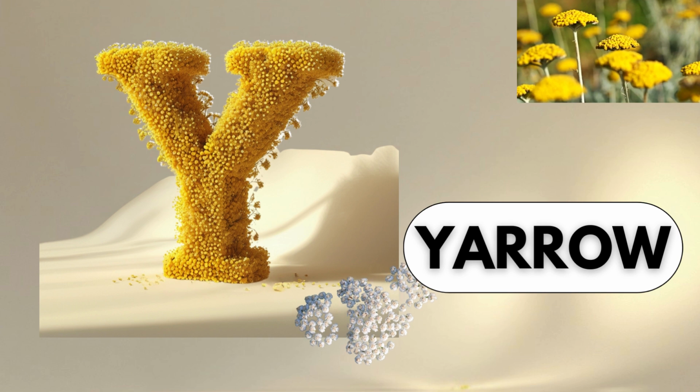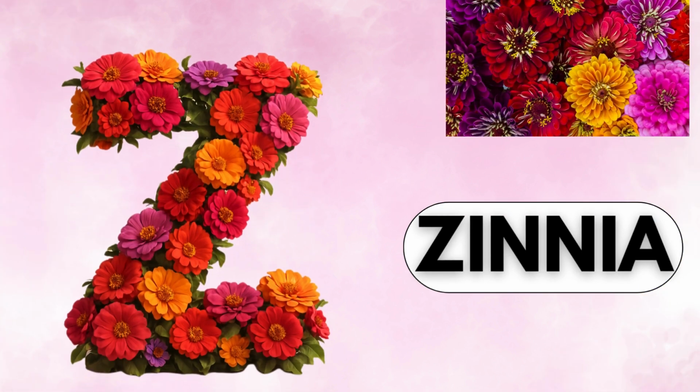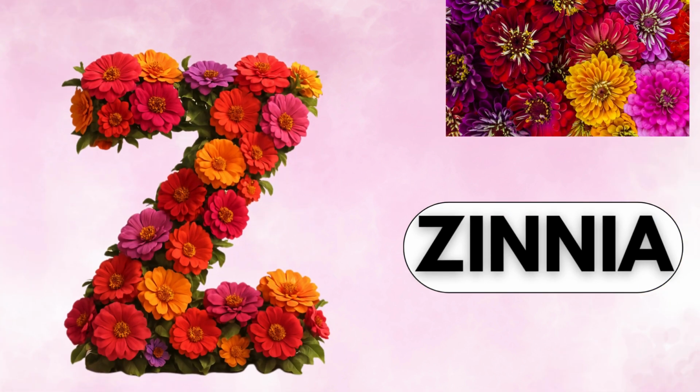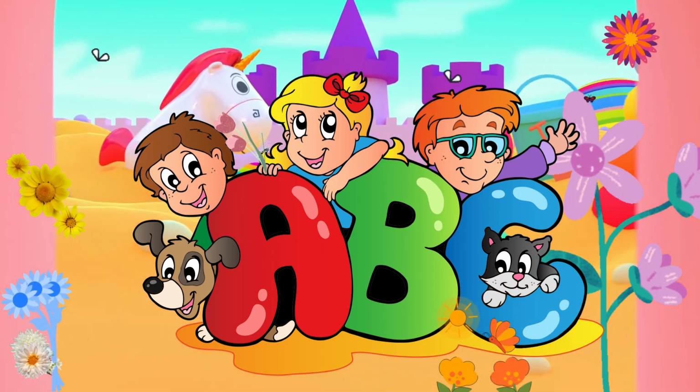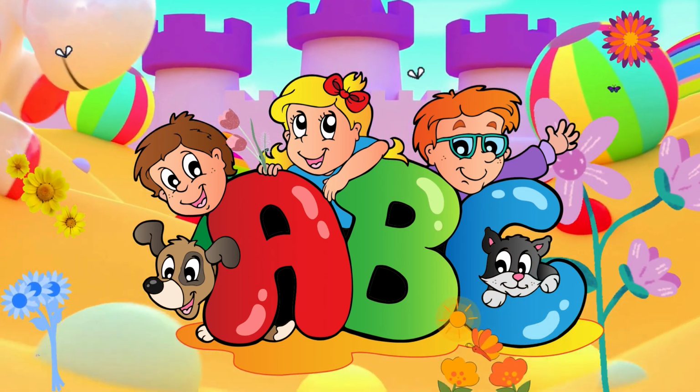Y is for yarrow, with clusters so small. Z is for zinnia, standing proud and tall. Now we've reached the end, let's start again. Learning's fun when you sing with friends.